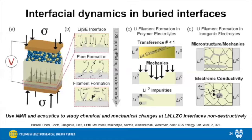So NMR is exceptionally good at probing chemical changes, not so great at probing mechanical changes, but my colleague Dan Steingart, he uses operando acoustic measurements to try to measure mechanical changes at the interfaces in these systems. So the acoustic signal, if you have something like a void forming in these systems, it will immediately give you a readout because you've gone from having a solid-solid interface to a solid-gas interface. This causes a huge drop in your acoustic signal if you're constantly monitoring during battery operation. So very easy to read out some of these mechanical changes in the system. Again, both of these can be done in a non-destructive fashion, so we don't actually have to perturb the system in any way in order to get this information out.